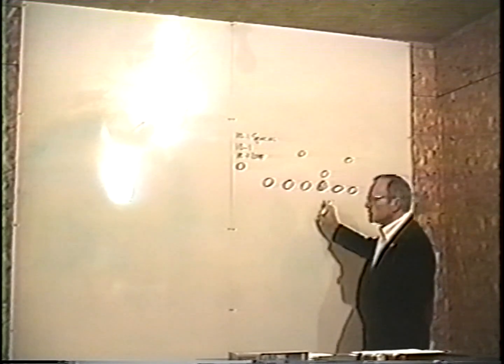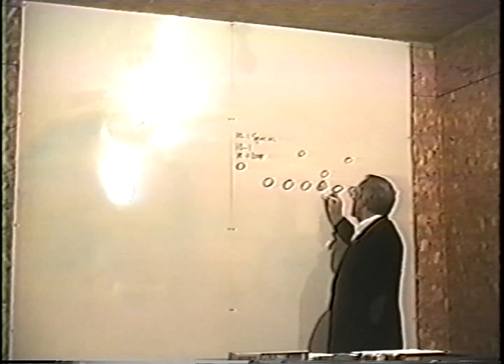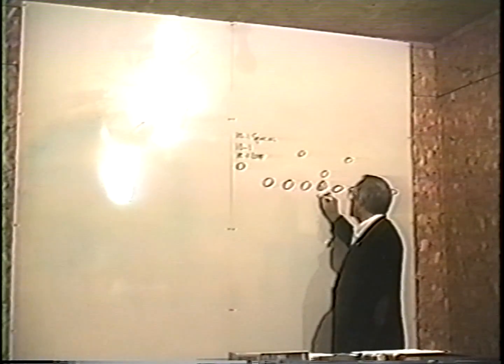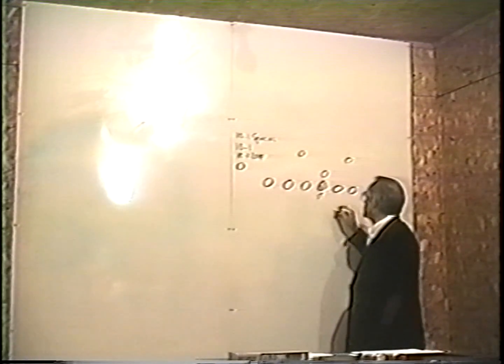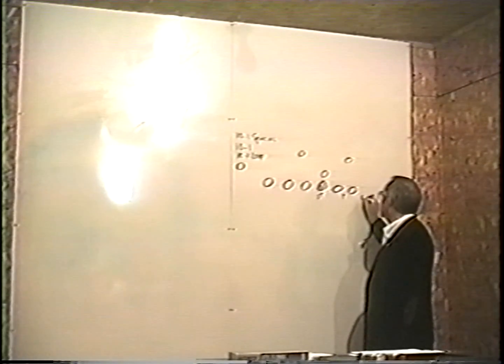So what we did in the 10-1 special is we took our tackle and we took our strong tackle and made a nose guard out of it. We put this tackle right here. We had this end right here.